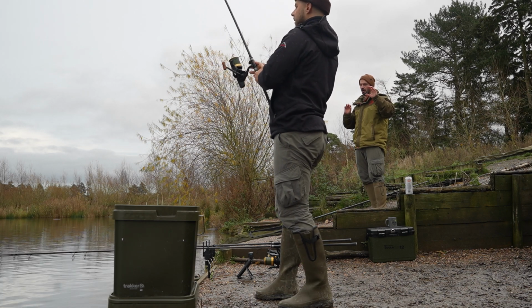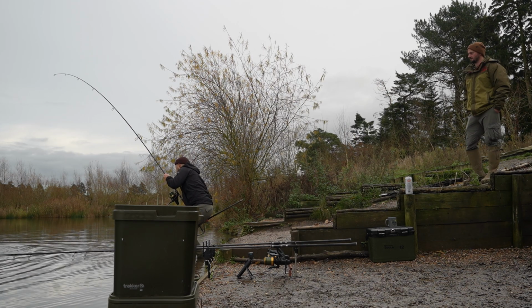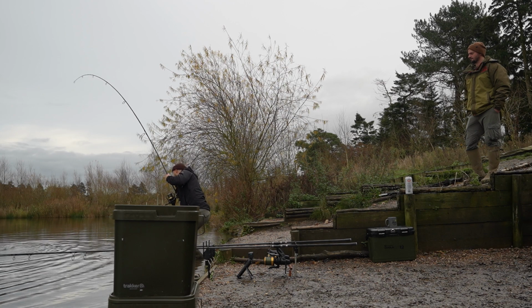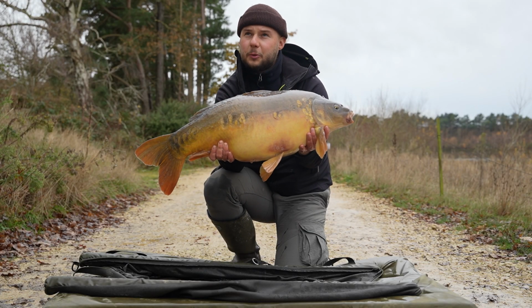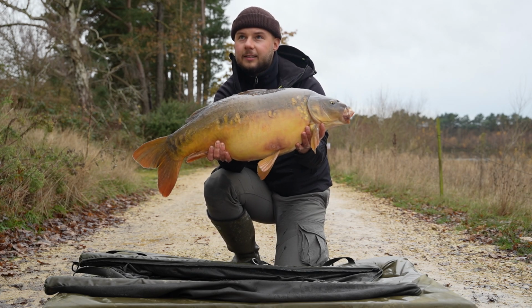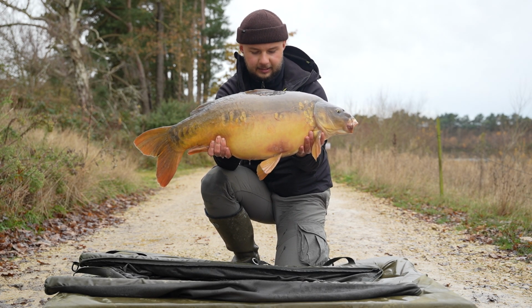This one was caught off the baited spot, fishing a combi multi-rig, and once again paired with the slow sinking maize. This match the hatch approach has really paid off with the second carp now in the net. What was it, 23? 23.10. The second carp of the trip, 23.10.